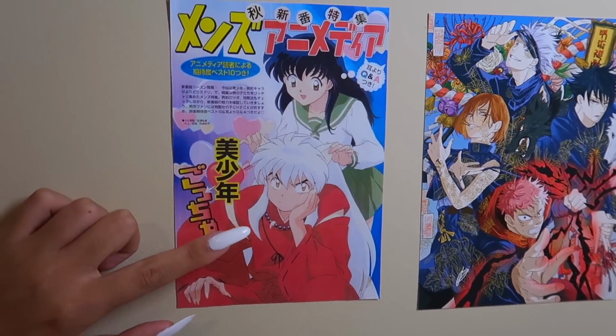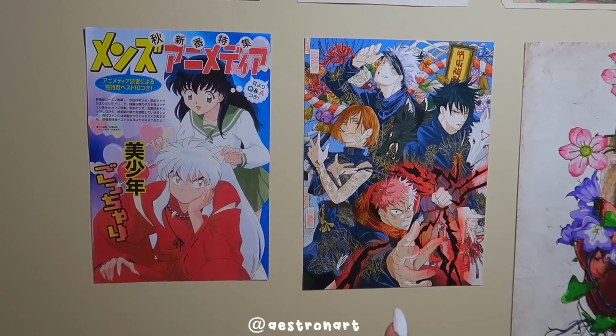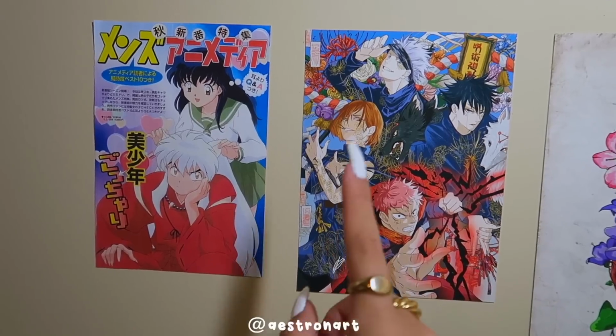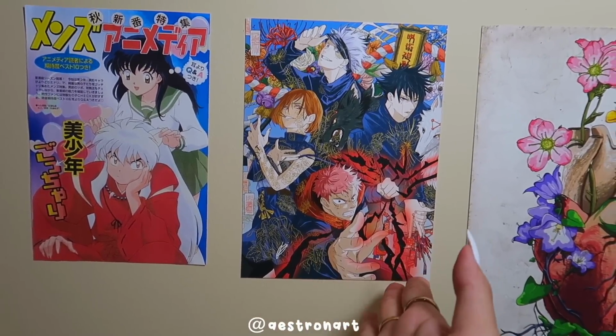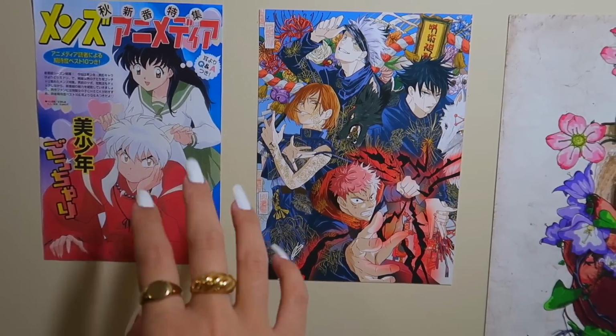You can see I have another Inuyasha movie poster, and I thought it looked really nice next to the Jujutsu Kaisen poster that I have. We just have all the first years here showing off their powers. We have the Black Flash, we have the nails, we have the demon dogs, and then Gojo showing his eyes. So I love this print.